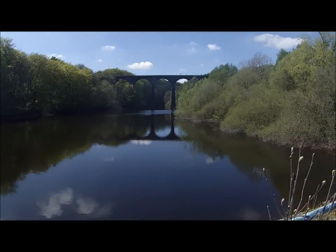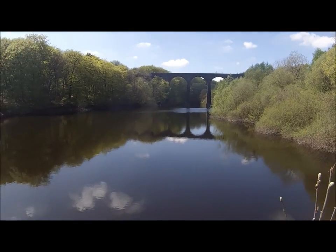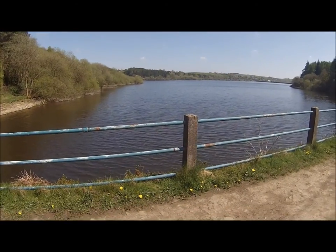Right, this is the causeway between Wayoh Reservoir and I think it's the input from Entwistle. It does lead from Entwistle, I'll just show you that. There's a nice aqueduct. Here's the aqueduct. And there's Wayoh Reservoir again.